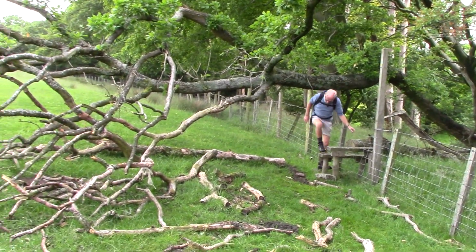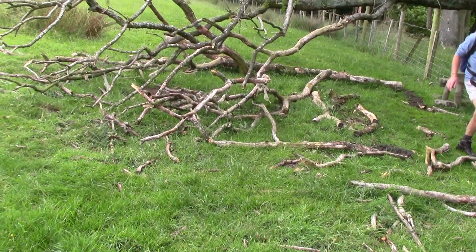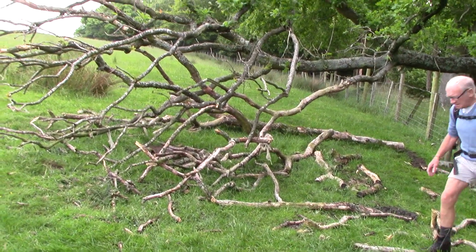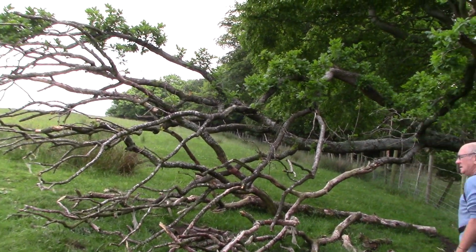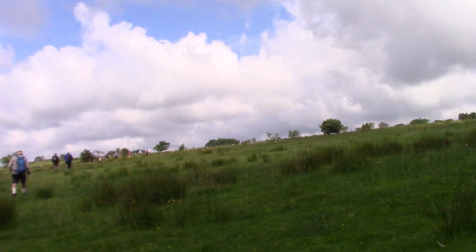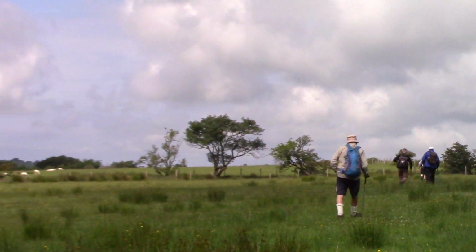Funny, this tree we've noticed, a lot is dead, but yet just above it, on the same branch, it's alive. See there, it's all growing. It's a tree that's obviously come down. It's probably, I don't know, Storm Desmond or something.